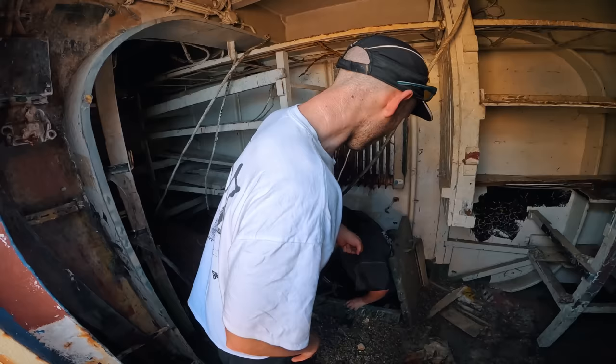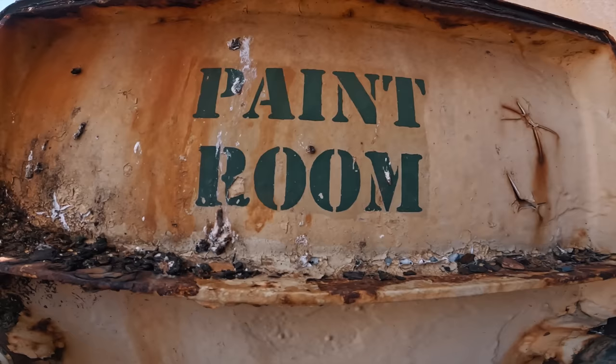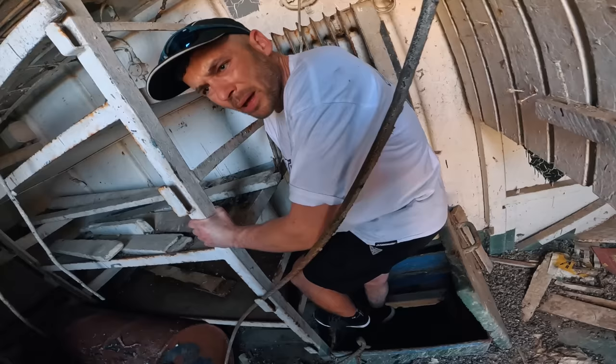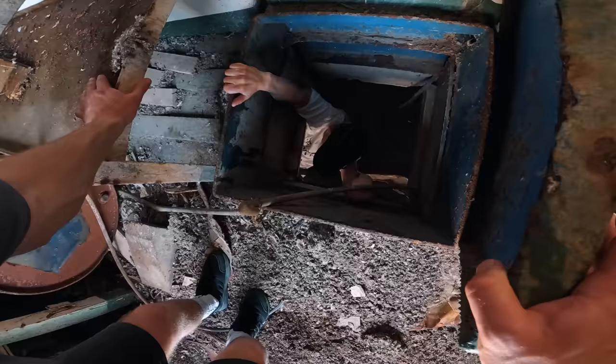Right, this is the entrance into the lower level. This is quite nice though, through a hatch and then you drop down onto the floor. But the good thing about this boat compared to the Turkey one is this one's not moving, so you don't get the seasickness. This is the paint room. What does the paint room mean? It's like where they keep paint. Someone who knows ships can explain why there is a paint room in this place.